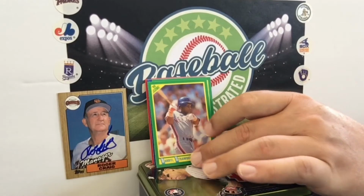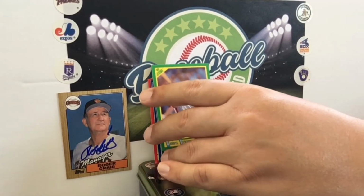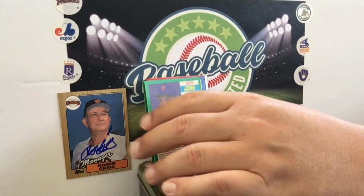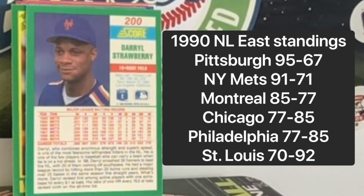The Straw. Look at that. I think that's our first Darryl Strawberry card we pulled on the channel. Sweet swing right there, Darryl Strawberry. So in 1990, the thing that's forgotten to history, because the Reds won the 1990 World Series, but the Mets may have been the best team in baseball, but they ran into a problem. Kids, it's baseball strategy time.